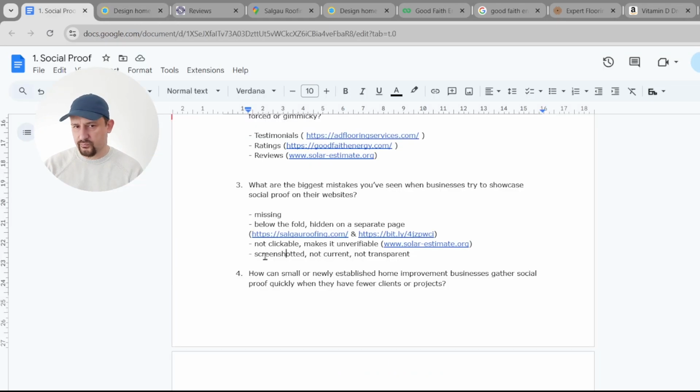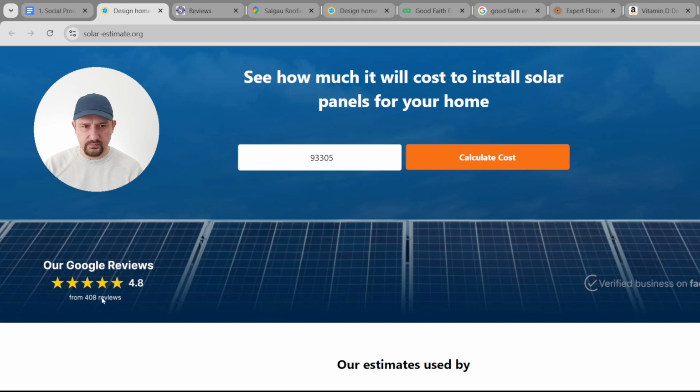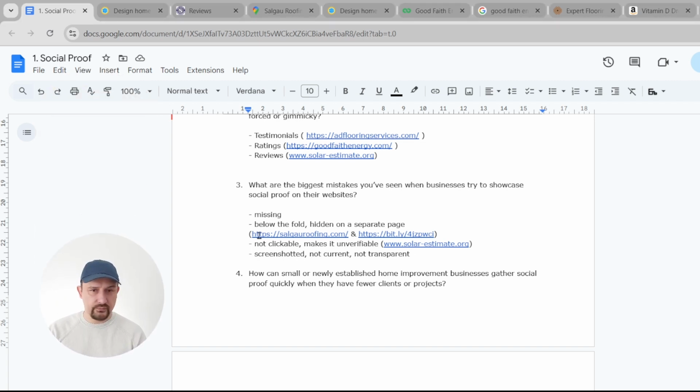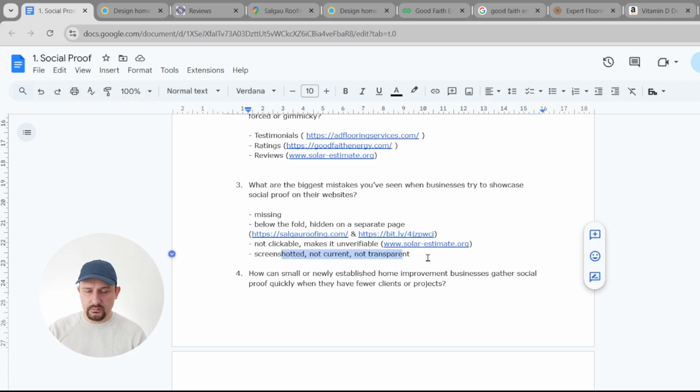So a widget is better than using a statement, like we have a 4.8 rating, and then people go on Google, they Google you, and they see that you, for example, have 4.1 stars. So that's a discrepancy that people might not tolerate. So whenever possible, use a widget, and that widget will be a lot more transparent and current.